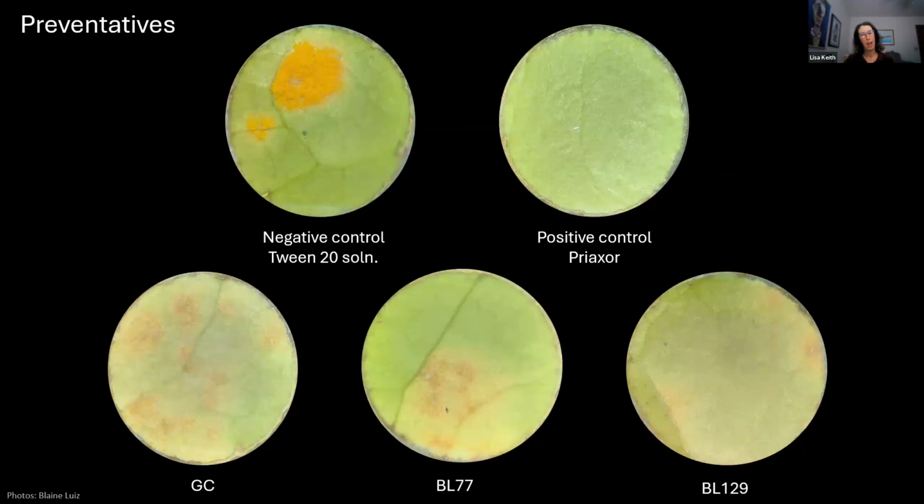Okay, I'm just going to end on a couple of pictures which we think are super exciting. The top left is the control. In this case, we just used a little detergent solution where we spray the leaf and then we inoculate, and it's a negative control. So we expect to see disease. We want to make sure the assay is working correctly and we do get spore production.